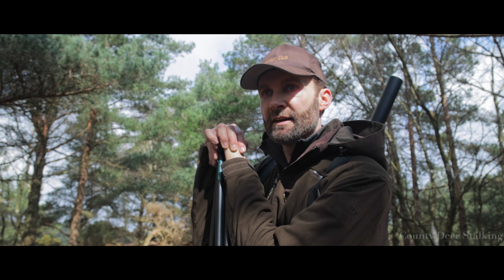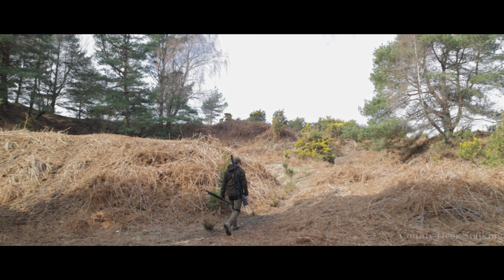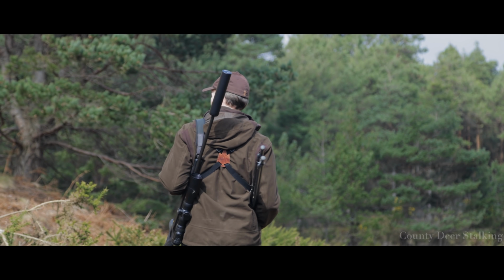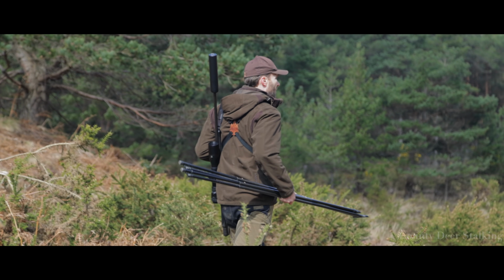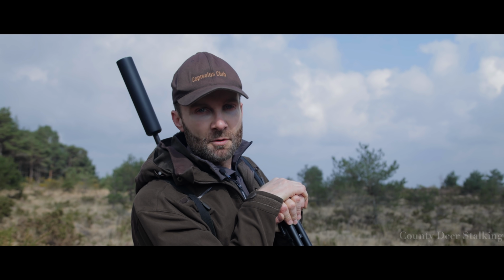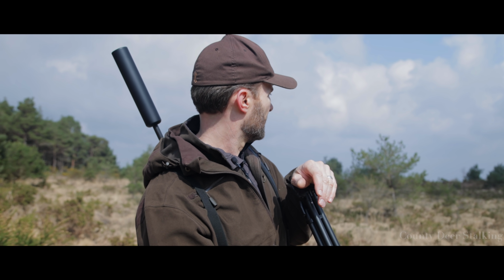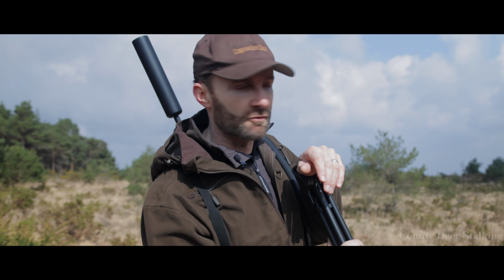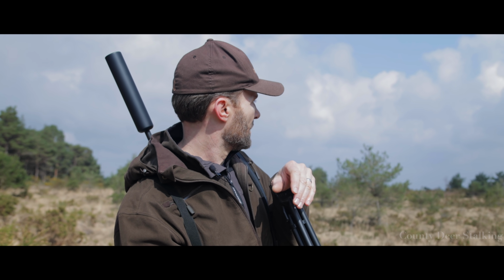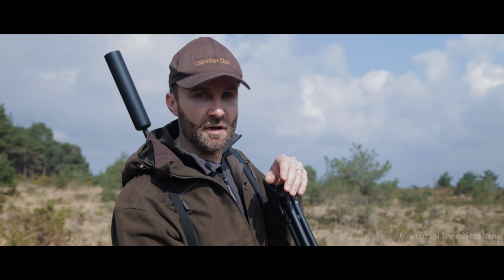Plenty of deer, but it's never easy, is it? So I have to be honest, hunting Sika deer over this sort of terrain, this sort of topography, is a little bit different for me. Something I'm a little bit unfamiliar with, and I'm struggling a little bit. But I've got a plan. We're going to turn round now so the wind comes into my face, and hopefully we'll pick something up.